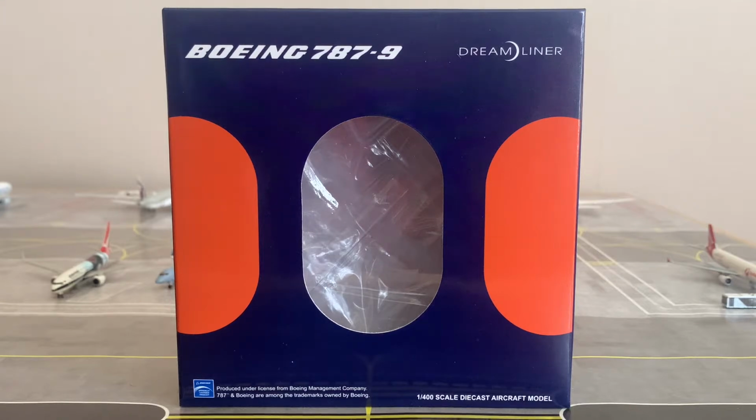That is the second of the three variants. Of course, we have the Dash 8, which is the shortest, the Dash 10, which is the longest, and the Dash 9 is in the middle, which, for me, is the more proportionate, and of course, I feel like the Dash 9 is the more popular of the three variants.